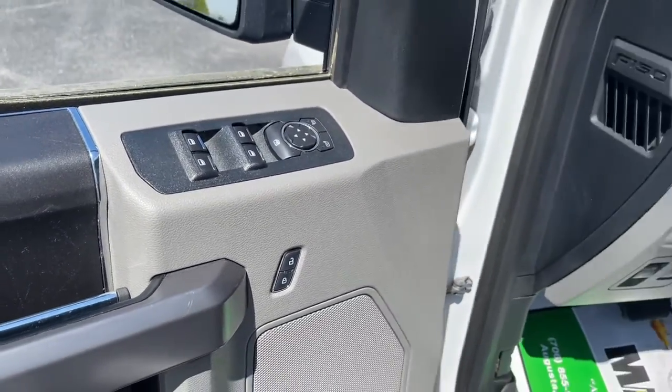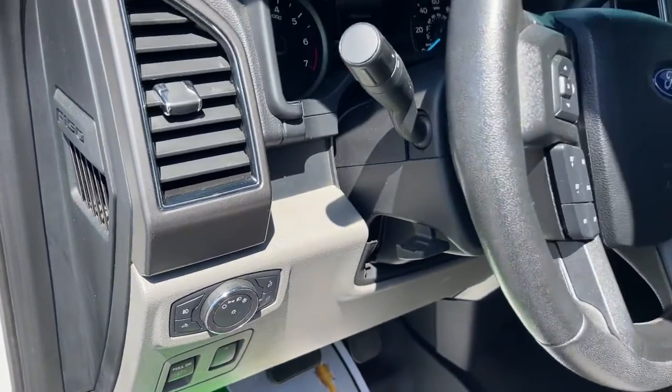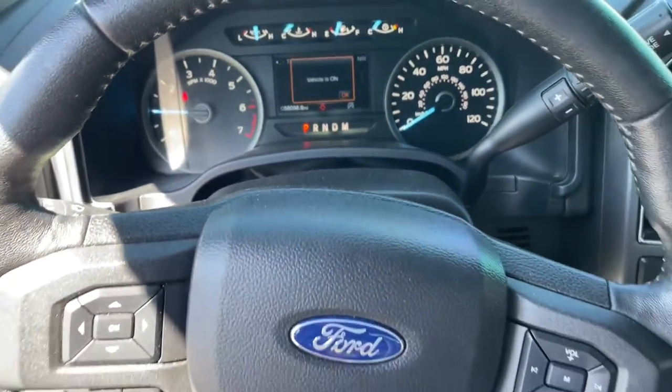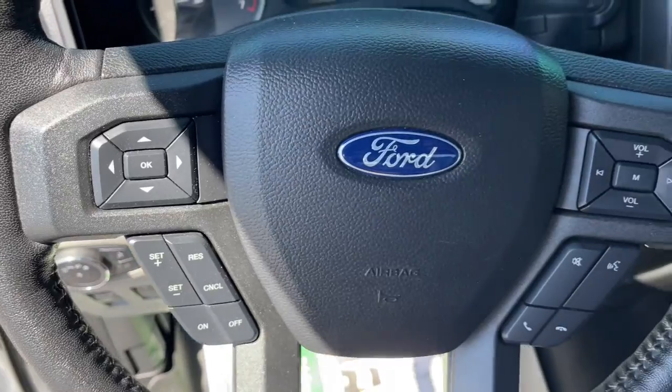The following are some of this vehicle's highlighted options: keyless entry, fog lamps, electronic stability control, power windows, four-wheel disc brakes, power steering. Get more out of a light-duty pickup than you ever thought possible. This F-150 is waiting just for you.